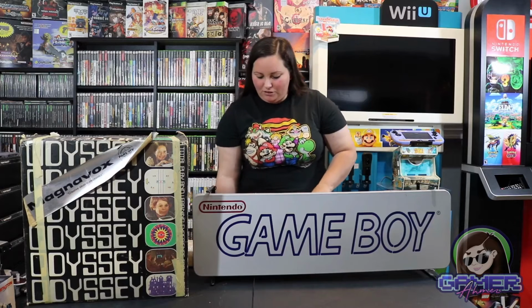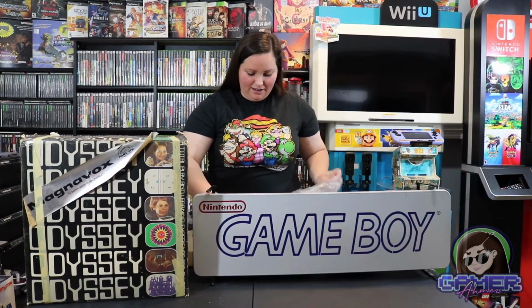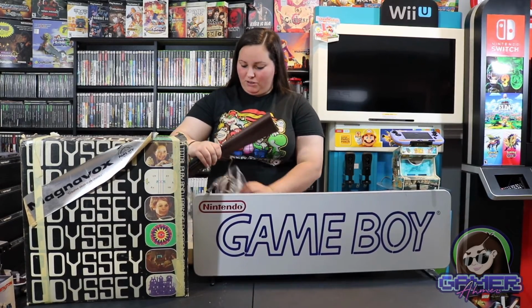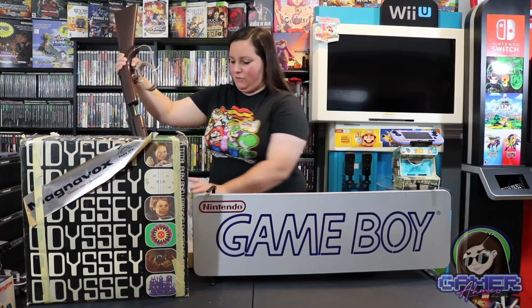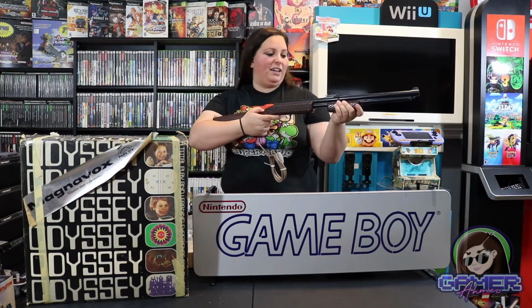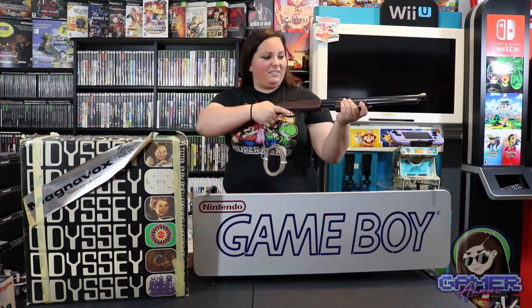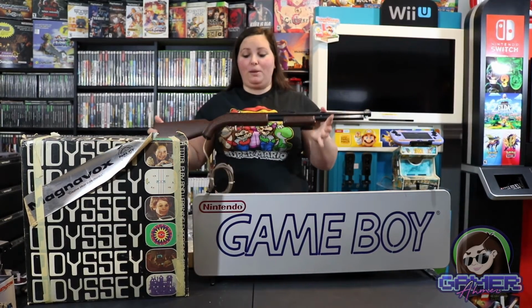But this is personally one of my favorites, because this is just an awesome piece right here. So I'll go ahead and take it out of all of the packaging and everything that came with it. So here we actually have this really cool shotgun, and I especially like it because it actually makes that clicking noise like a realistic gun. So this is definitely pretty awesome, and this is in beautiful shape as well.